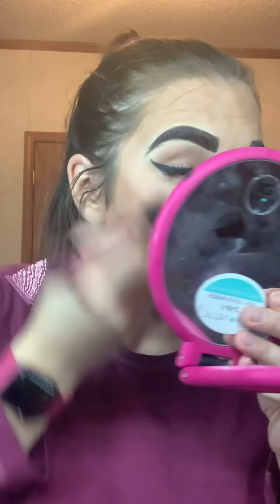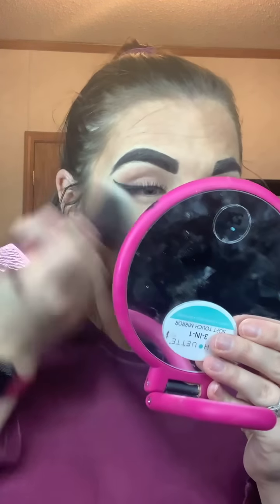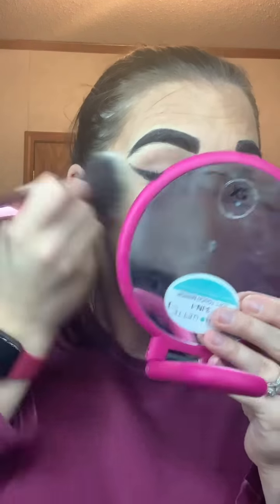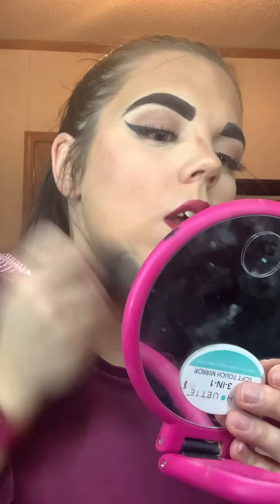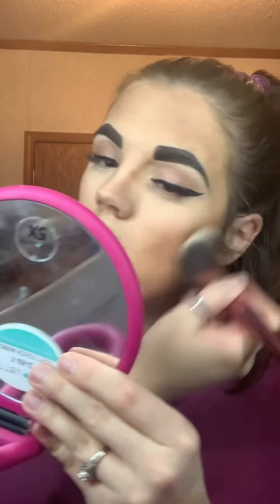And I'm just going to rub this over the contour, over the cheekbones, just smooth everything out. Really add some color. Really give us everything that we need here. Really make sure we get all the way to the temples. Drag this down to our jawline and blend out that line. Do the same thing on the other side.